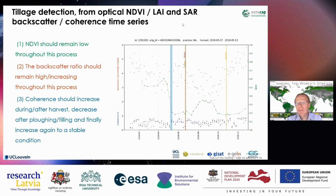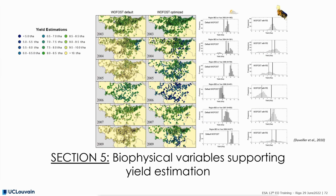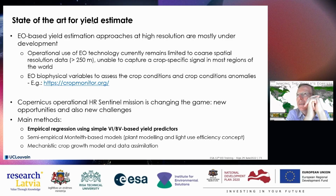All right, I propose, as we have only 15 minutes to go, we won't go into the full set of slides that I provide, but I would like to make sure that we go to the yield level for sure. And therefore, how do we estimate the yield from biophysical variables? And today, the state of the art is still weak. This is really the place where there is a lot of room for improvement and a lot of research activity.